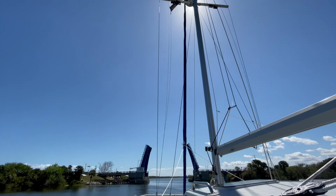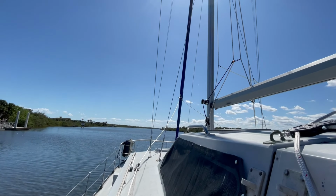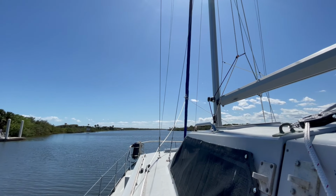This is the L.B. Knox Bridge. North of Daytona Beach. I think we're in Flagler Beach, Florida. Beautiful passage. Thank you, L.B. Knox. Wind Dragon 2 is clear. You have a great day.